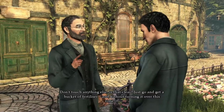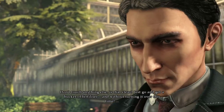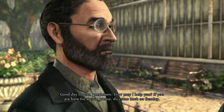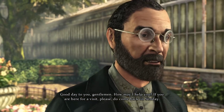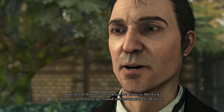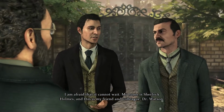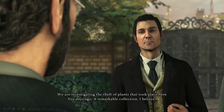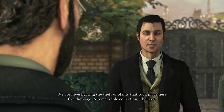Don't touch anything else, is that clear? Just go and get a bucket of fertilizer. And without turning it over this time. Good day to you, gentlemen. How may I help you? If you are here for a visit, please do come back on Sunday. I am afraid that it cannot wait. My name is Sherlock Holmes, and this is my friend and colleague, Dr. Watson. We are investigating the theft of plants that took place here 5 days ago. A remarkable collection, I believe.